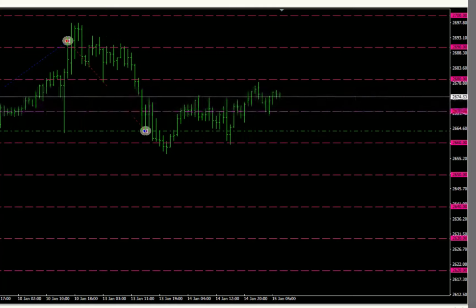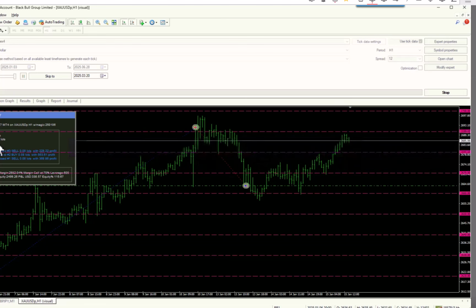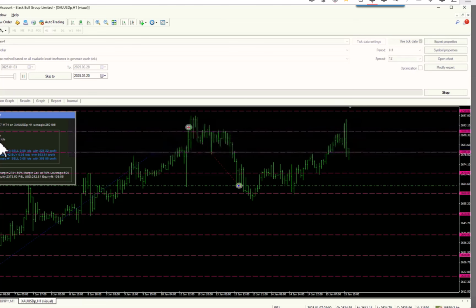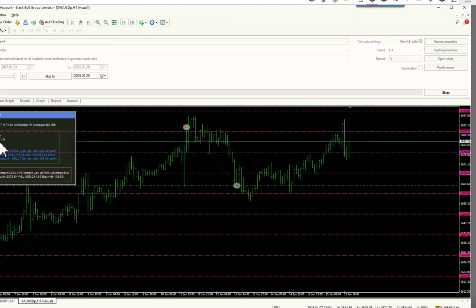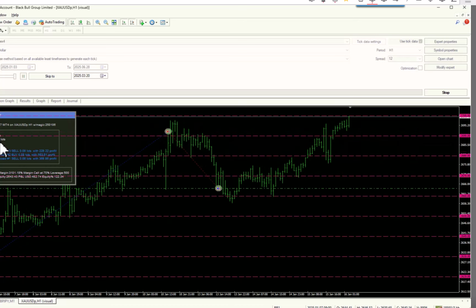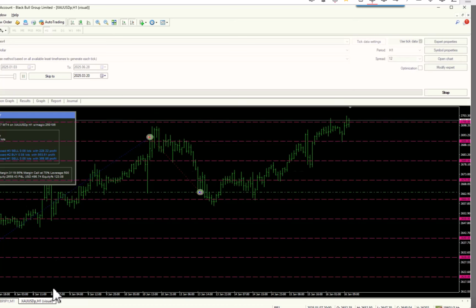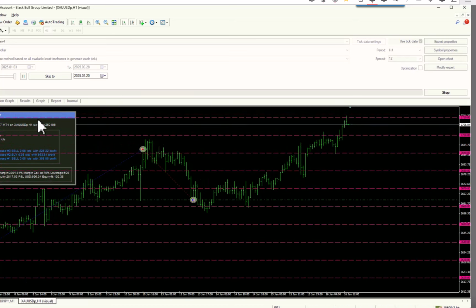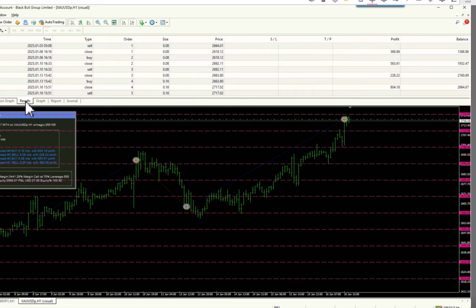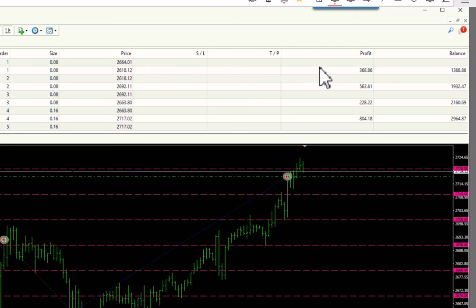But let's just have a look over here. So the risk that we're taking is we're using 0.08 lots for every 1,000 in the account. So that's how when the account goes up, the lot sizing starts going up. So let's have a look at the lot sizing at the moment. We go and look at the account as it is at the moment, and here you can see it's just started.